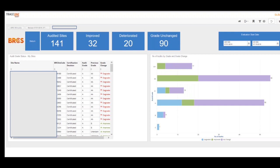If you look on the left, it'll show you each site and how it scored on their last audit compared to the one more previously. Again, the list, you can export it, you can work it, you can scroll up and down, it'll have every site listed there. On the right side, it's just going to have the breakdown of the audit scores, and with that, you can see which scores were from sites that were performing better or performing worse than their previous audit.